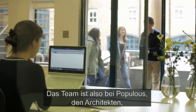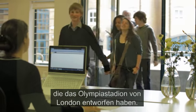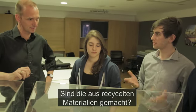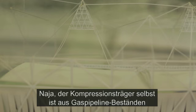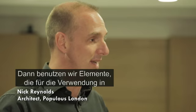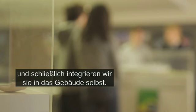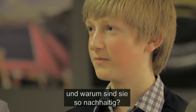The team has come to Populous, the architects that designed the London Olympic Stadium. These struts which hold up the roof, are these made out of recycled materials? Is that what makes it so green? I mean, the compression truss itself is made out of gas pipeline stock of tubular steel. They reuse elements that maybe were assigned for being used in different buildings or different tasks and then incorporate them within the building itself. So what type of things are held in the pods and why are they so sustainable?